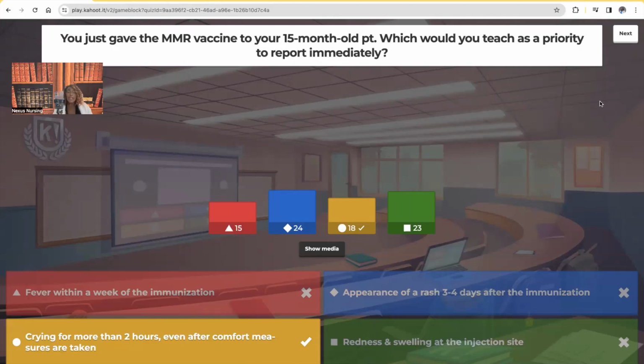Something is wrong. Now, we have a 15-month-old. We gave the MMR vaccine. All of these other options are side effects that you're going to warn the parents about. You're going to warn them that they may get a fever within the week of that immunization. They may develop a rash about 3 to 4 days after the immunization, and there may be redness or swelling at the injection site. Those are side effects that you are going to warn them about ahead of time.